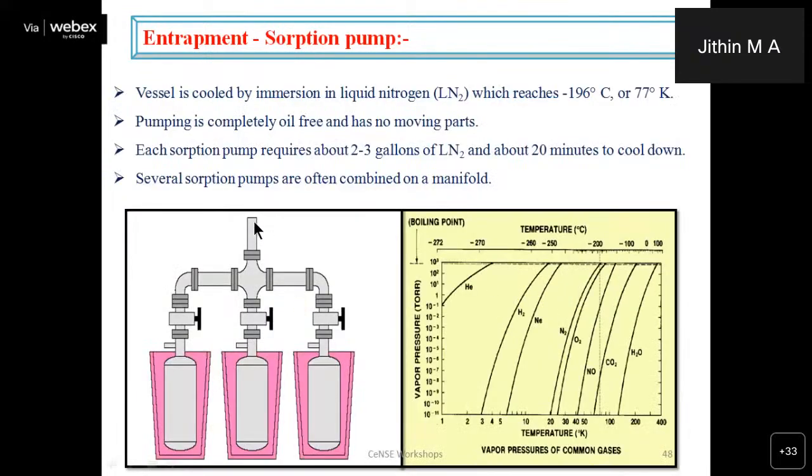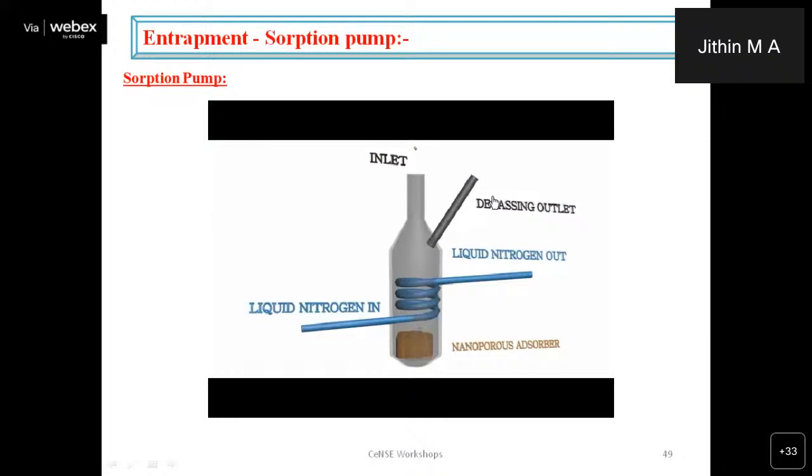Okay, so this portion will be connected to the chamber. The pumping efficiency starts from nearly 10 to the power minus 1, to minus 3, minus 6, depending upon the chamber volume. Almost all gases get condensed at nearly 30 Kelvin or 20 Kelvin. Some gas molecules, like helium and hydrogen, are lightweight and very difficult to condense, so they have to be trapped in the pores, as shown in this image. So this is how a sorption pump works. Gas molecules come and get condensed on the surface.